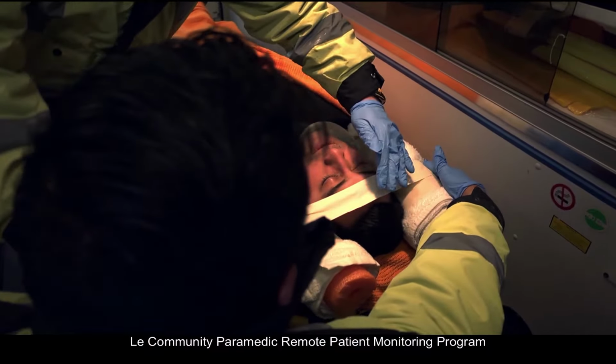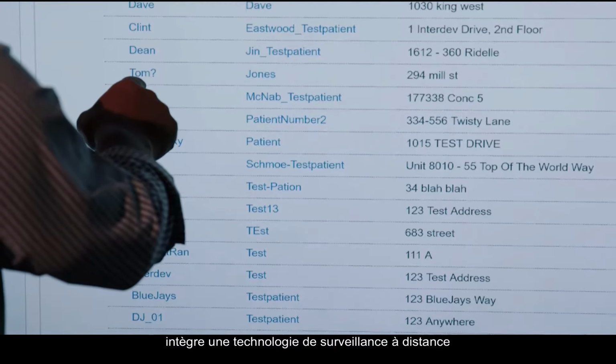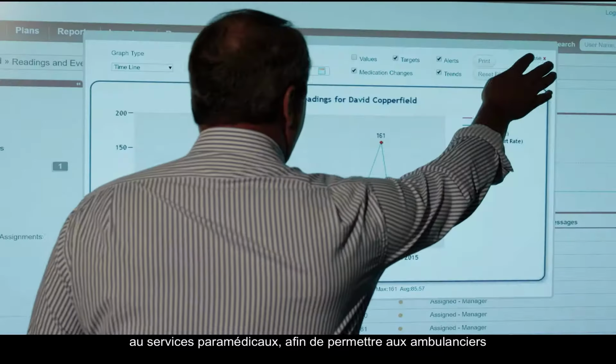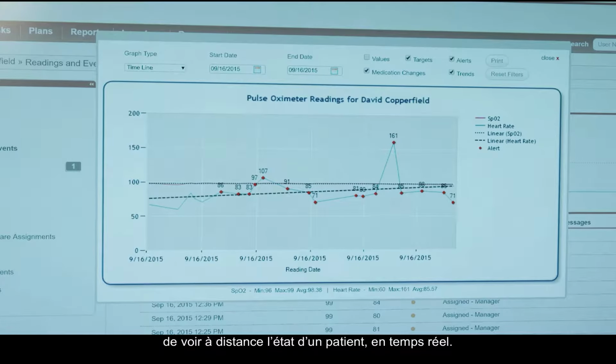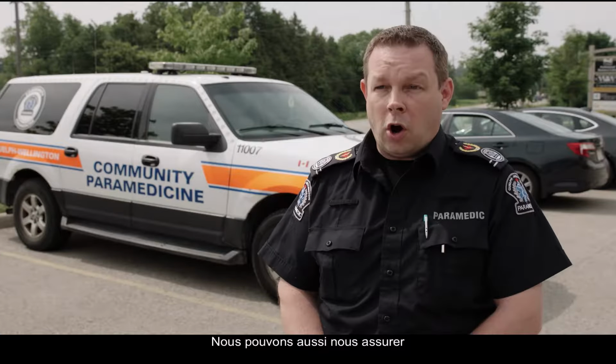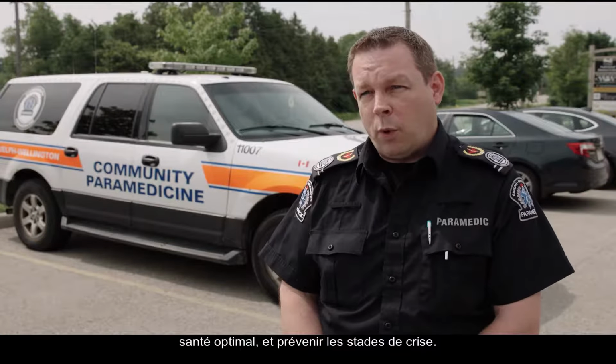The Community Paramedic Remote Patient Monitoring Program integrates remote monitoring technology into the Community Paramedic Program to allow the paramedics to remotely view patients' data on a real-time basis. This allows them to prioritize their responses to the clients that most need a paramedic response, but it still allows us to check in on all the clients daily to make sure that they are still in optimal health before they get to a crisis point.